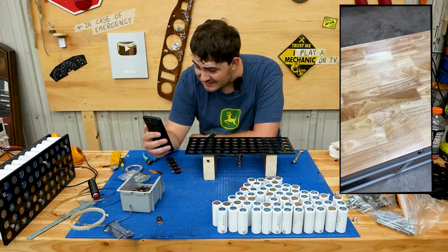Maybe Harbor Freight will send you and me a spare top and we can test. Yeah, you could just hack the corner off with a reciprocating saw and see what you find underneath.